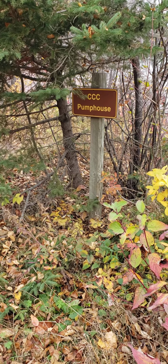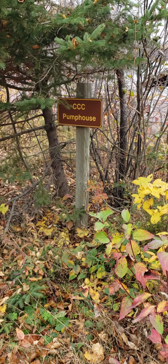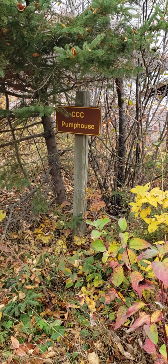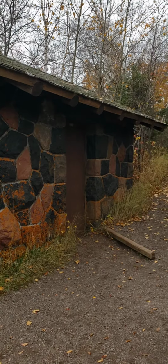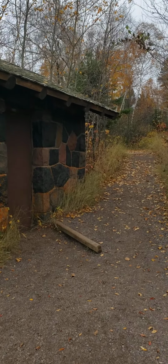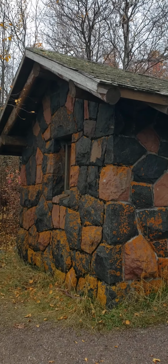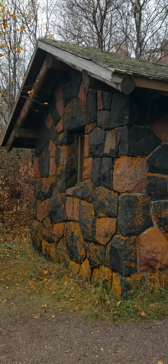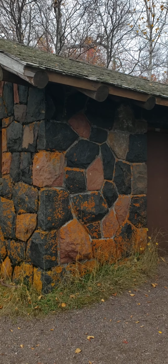Okay, gonna take you on a little tour of Gooseberry. This is gonna be the CCC pump house. Okay, this is the CCC pump house. Used to be open. I believe this was built before Highway 61 was even made.